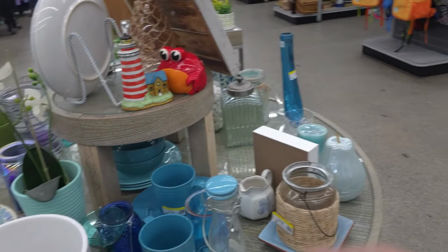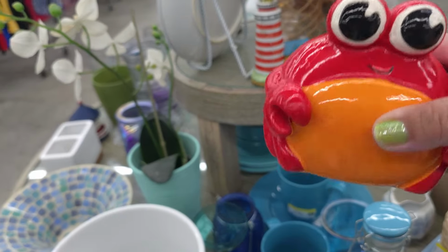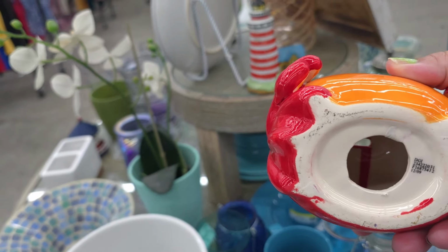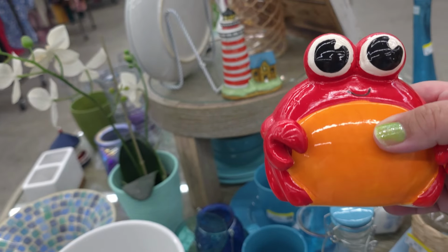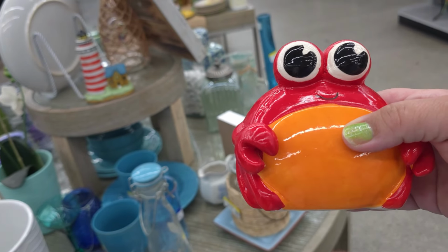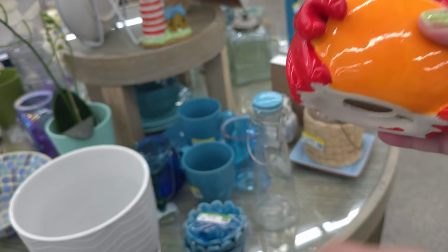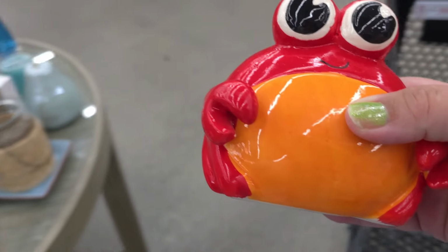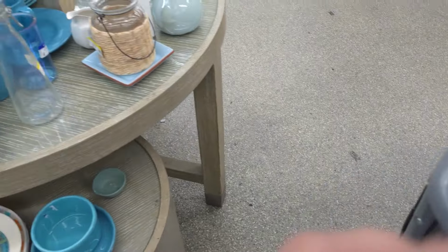Oh my gosh. Look at this guy. He's a coin bank. Give him a shake. He's so cute. Missing a stopper, but that's okay. You know what I'm thinking. Those of you who know me, you know I'm thinking of turning this guy into a project. I've never done a coin bank project before. And guess what? He's going to be my very first coin bank project. And also the first item in the cart.